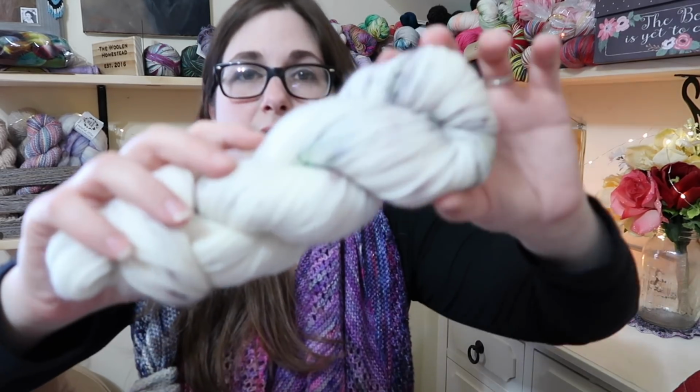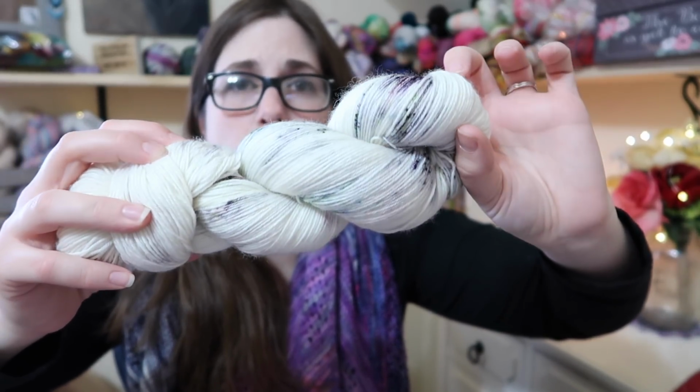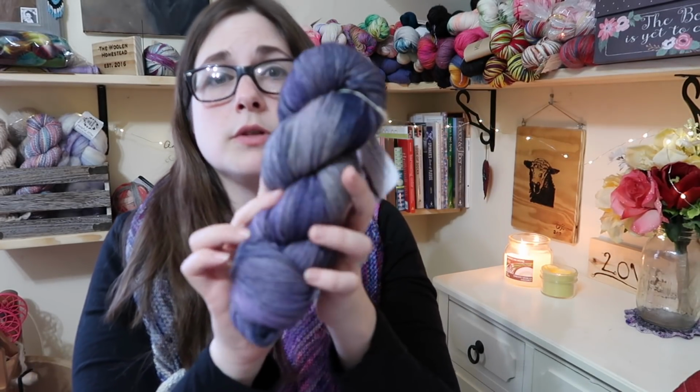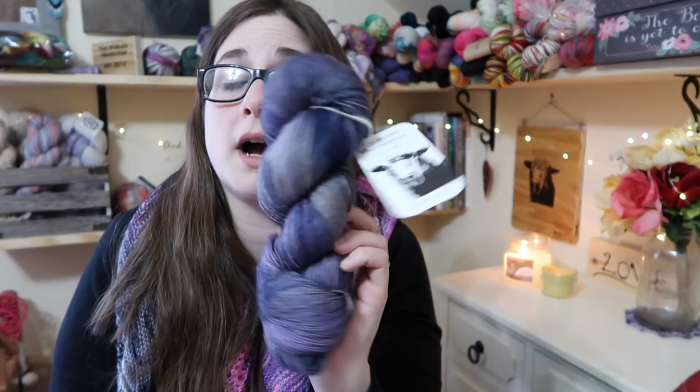Let's see, another colorway we've got is Forage. So it's mostly white with bits of green and purple throughout. We've got Odyssey, which is mostly a variegated blue with some purples in it. Very pretty. Someone on Instagram is knitting up a hat in this, and so cool. I love seeing that.